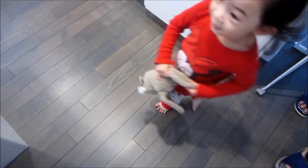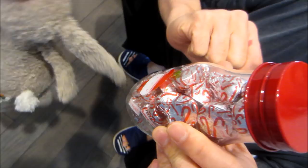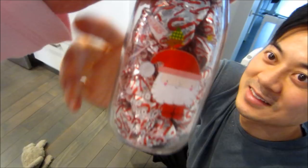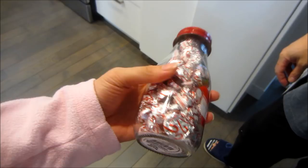What did we get from Walmart? What's this? Santa Claus. What's inside Santa Claus? Do you remember what these are? Candy cane kisses. Hershey kisses. Candy cane, your favorite. You get one. Enjoy. They're so cute. I got this from Walmart, the little glass milk bottle, and then we just fill it up with our Hershey Kisses.